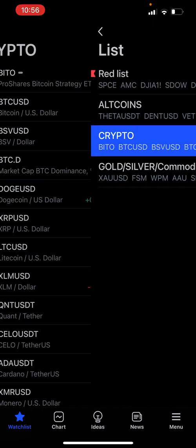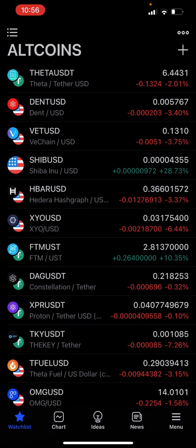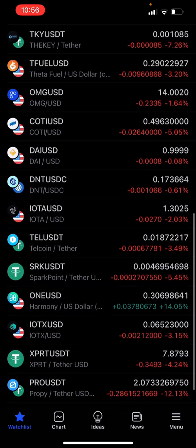You can see the coins are slightly moving right now. It's been a kind of benign weekend. Everything was within a few percent of even, right? Some were down a couple percent, some were up a couple percent. But now you can see the Theta and some of the alts are really starting to move.